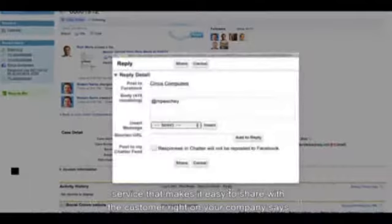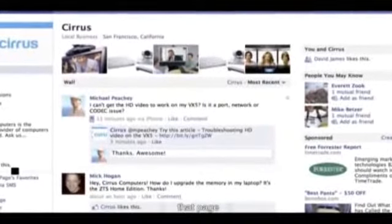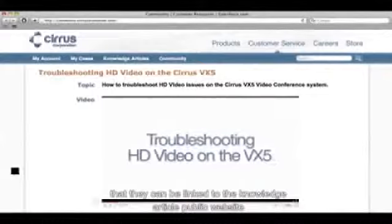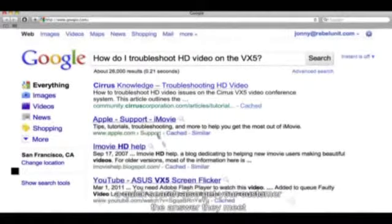When you get Rick's answer, Service Cloud makes it easy to share with the customer right back on your company's Facebook page, with a handy link to the knowledge article on your public website. And because the Service Cloud works with Google as well, a quick search will also get your customer the answer they need.